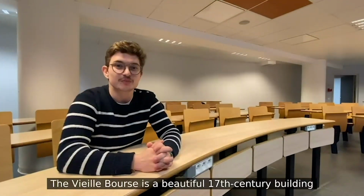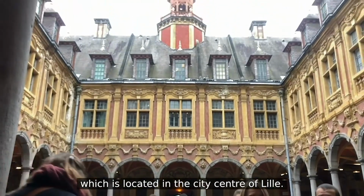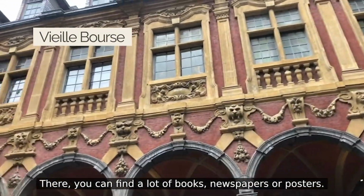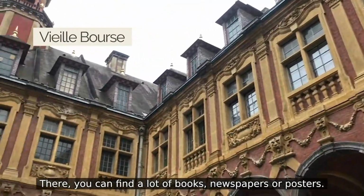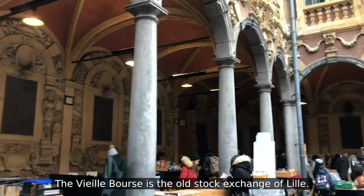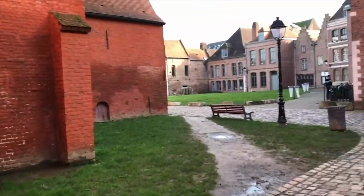So Vieille Bourse is a beautiful monument from the 17th century, which is located in the city center of Lille. There you can find a lot of books, newspapers, or posters, and the Vieille Bourse is the old stock exchange of Lille. This is really the most beautiful place in Lille for me.